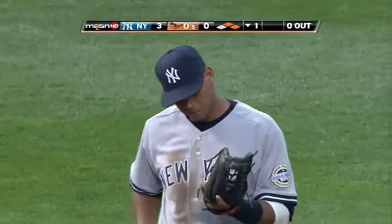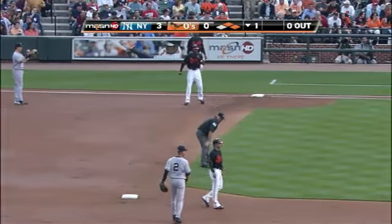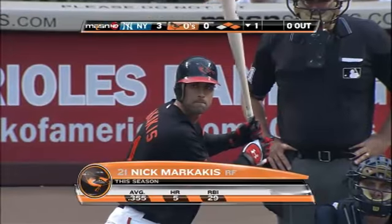You can't recreate the speed of a major league game in spring training exhibition games down in Florida. Yep. And he said that before the game tonight. His words were, everything is going to be a challenge. And that's one of them right there.